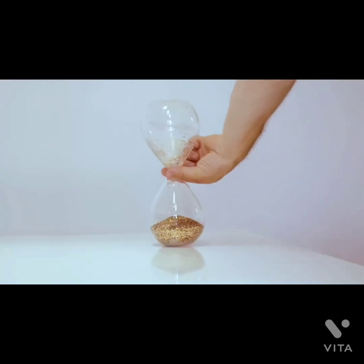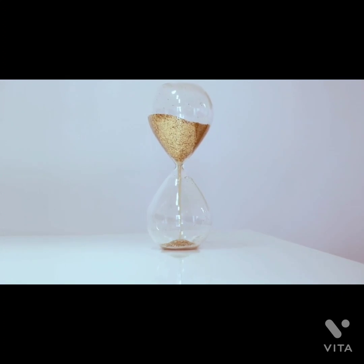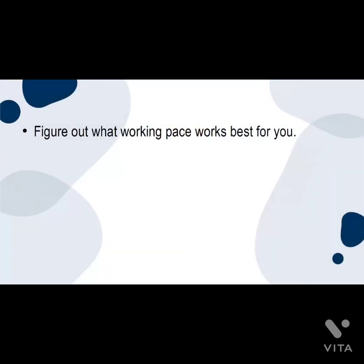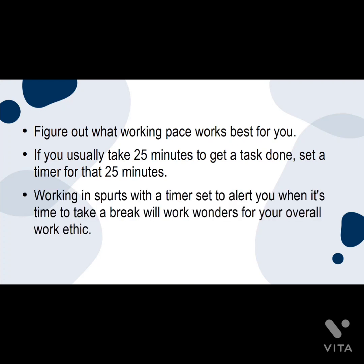Setting a timer is a deceptively simple trick, but one that can help get the power of productivity flowing. Figure out what working pace works best for you. If you usually take 25 minutes to get a task done, set a timer for that 25 minutes. Working in spurts with a timer set to alert you when it's time to take a break will work wonders for your overall work ethic.